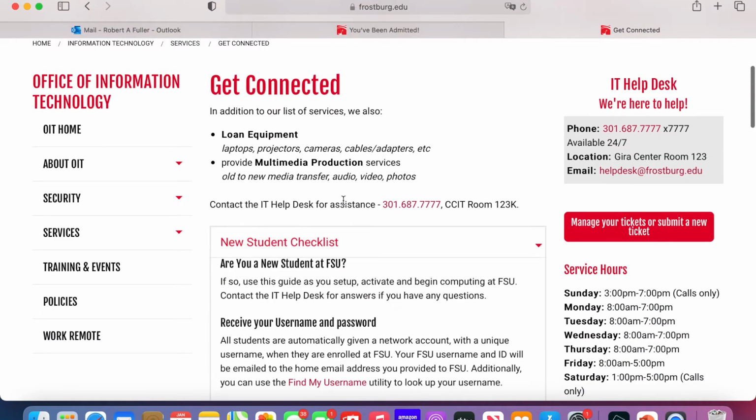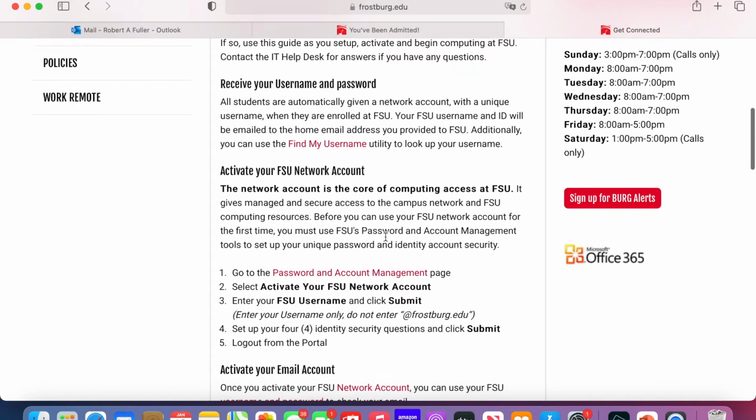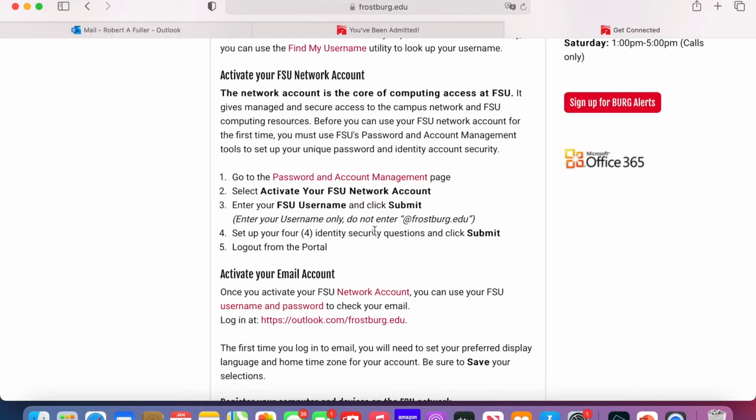You can do your new student checklist there. It'll give you some instructions to follow: find my username or utility lookup, password account information and management, and activate your email account. If you have any trouble, you can always call the help desk at any time. The number is on the website. I'll give you guys a few minutes to do this, or you can pause it and come back and watch it later.